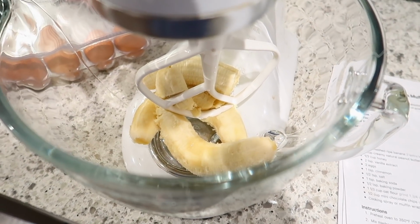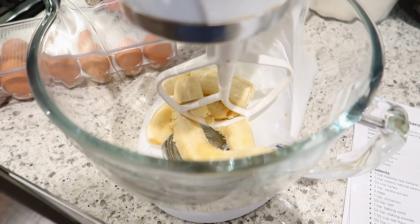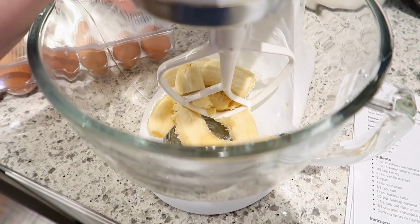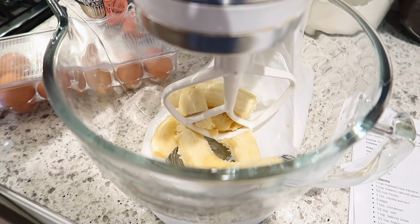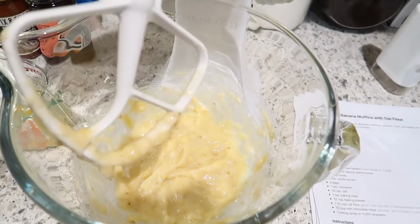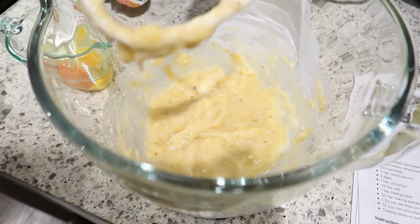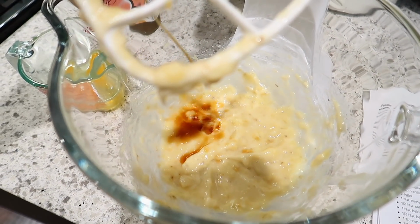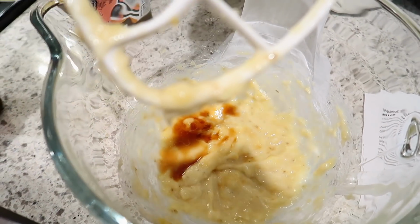So just a tip, when you're using a stand mixer or a hand mixer, you don't have to pre-mash your banana. Just go ahead and put it in the mixer and let it go first to mash the banana, and then you can add the rest of your ingredients. Okay, so our banana is nice and creamy, mashed up. The recipe calls for about 2 teaspoons of vanilla, so we're just gonna eyeball that. And then 2 eggs, which I've already cracked.